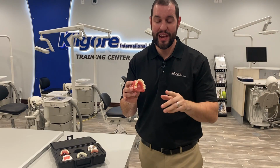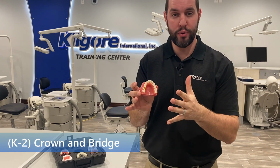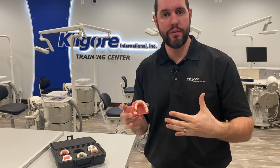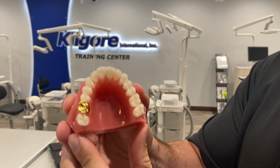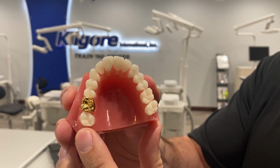Second model that comes in this case is called a K2 Crown and Bridge model. What I like about it is it encompasses a lot of things. It's everyday talk you're going to have with the patient. So I'm going to come in a little closer here so you can see the different restorative options on here. You have an inlay right here.